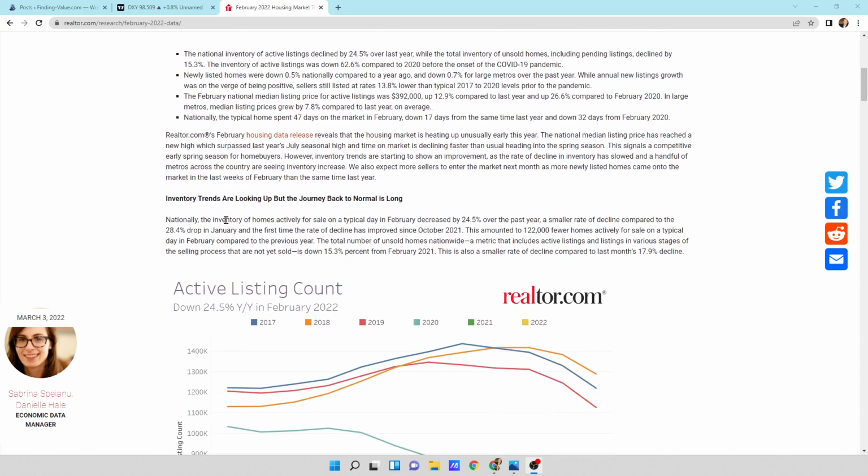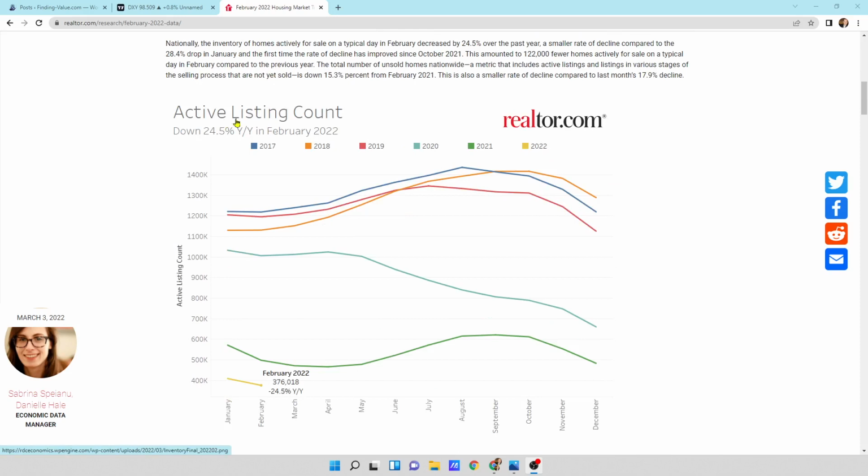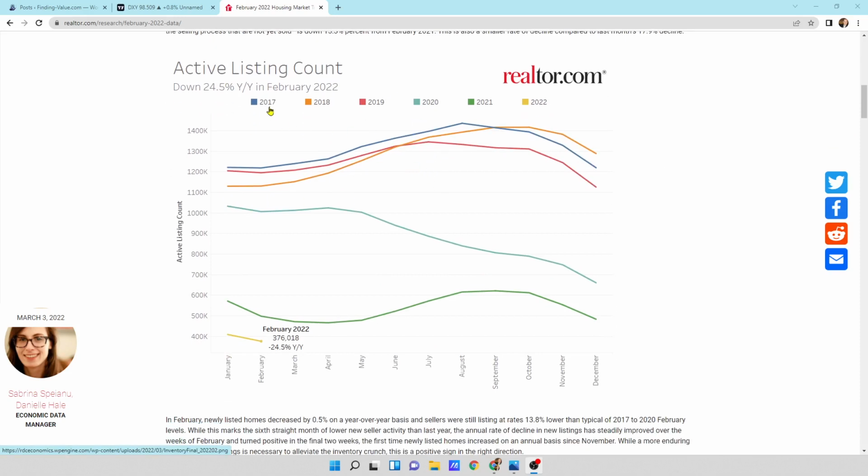The one thing she highlighted says inventory trends are looking up, but the journey back to normal is long. So here's the active listing count. This is our inventory. What she has in here is 17, 18, 19, 20, 21, and 22. The yellow line way down here at the bottom is 2022. We are still drawing down our active listing count.